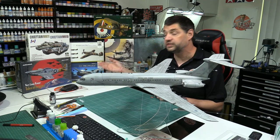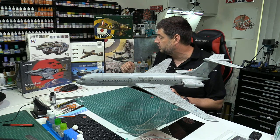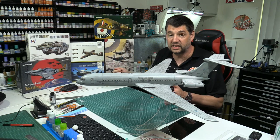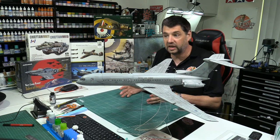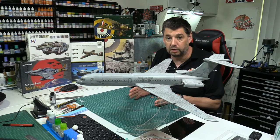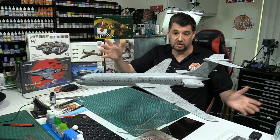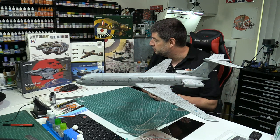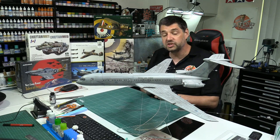I thought it'd be a little thing for the Battle of Britain anniversary and stuff like that. But also, I've never built an Armor Hobbies kit. And looking at it, seeing the review, and then going through all the rest of it, I was absolutely blown away by the detail. And after doing something this big, I really thought it'd be nice to work on something just a little bit smaller, shall we say. So we're going to be doing a small 72nd.